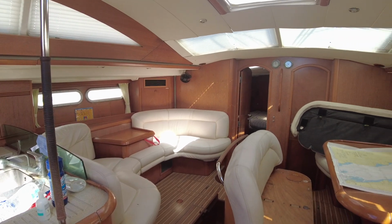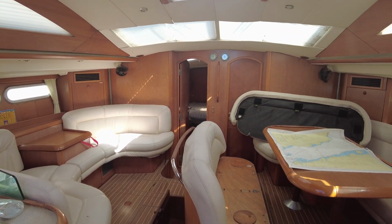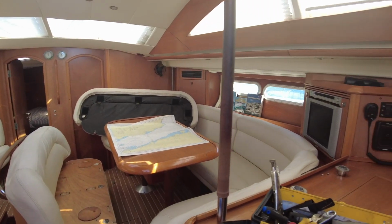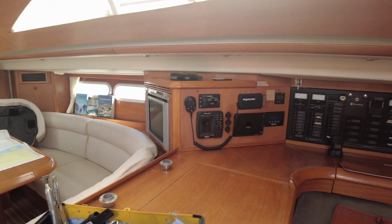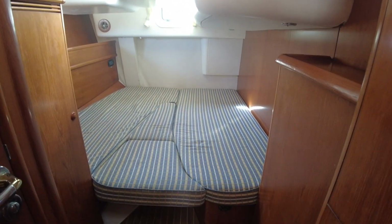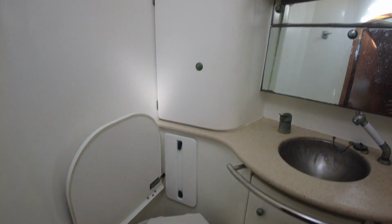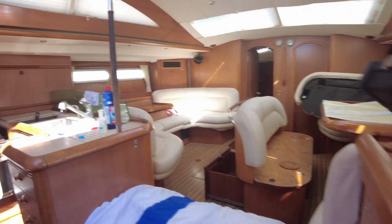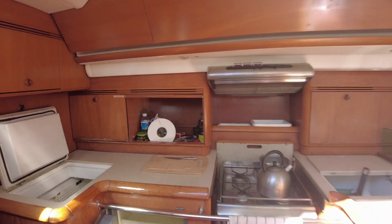As you can see, this boat has been more or less abandoned, staying on the hard for 2 years, without any care, without any love. It needs a lot of TLC. A little bit of a shock, because we were trying to avoid getting a project boat. But here we are, with a project boat.